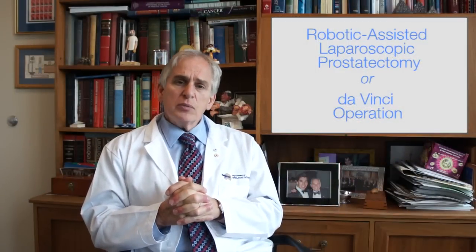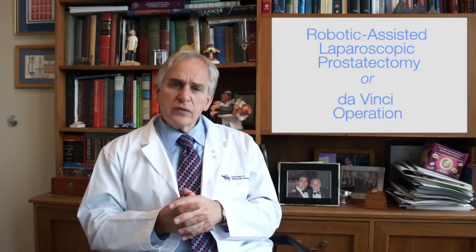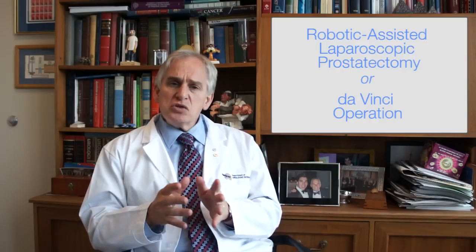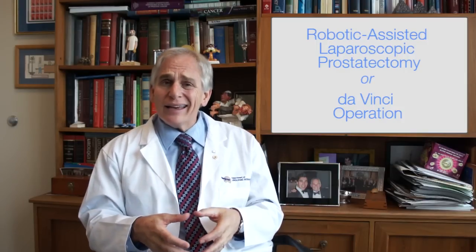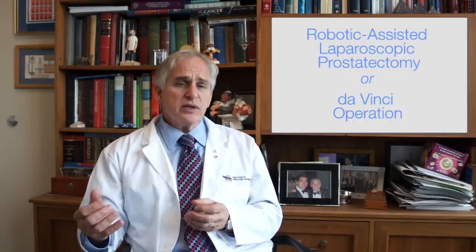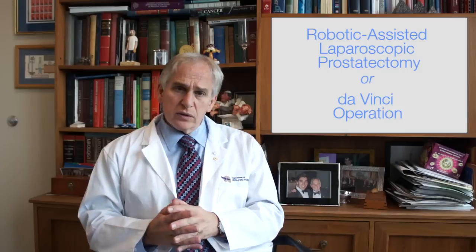There are some advantages to the robotic-assisted operation. Primarily, excellent view of the anatomy, no tremor on the instruments, usually very little blood loss, and in general, a faster recovery from the surgery. But at the end of the day, inside, it's still the same operation. And the longer-term consequences that relate to urinary control or sexual function are still important.